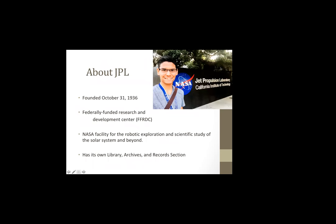So a little bit about JPL. It was founded on October 31st of 1936 when JPL launched the first ever rocket. That's actually where rockets were originally built and designed. As you can see from the title, it is a NASA facility. As such, it's a federally funded research and development center. So it's actually managed by the California Institute of Technology, which is a private university, but it's primarily funded by NASA.